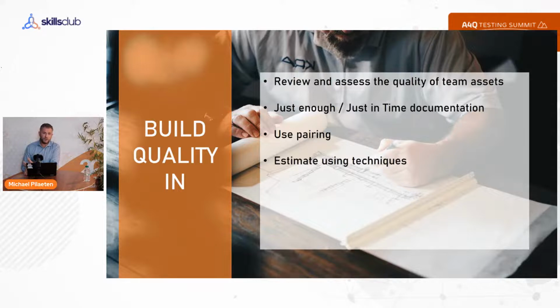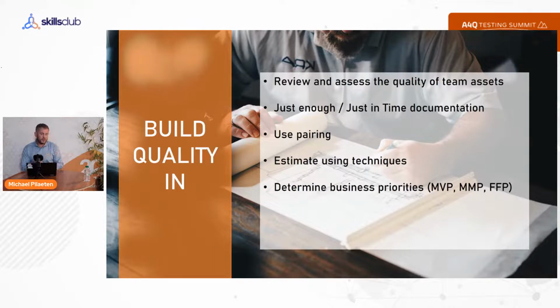Make sure you use techniques to estimate. Can be something stupid that everybody already knows, like planning poker, or use t-shirt sizing, or use silent estimations, or wideband Delphi, or TPA, or whatever technique possible. But just do not use gut feeling. Do not say, well, developers said it takes 10 days, so I say it takes 20 days. That's rubbish. Leads to nothing. Just leads to uncredible estimations and techniques.